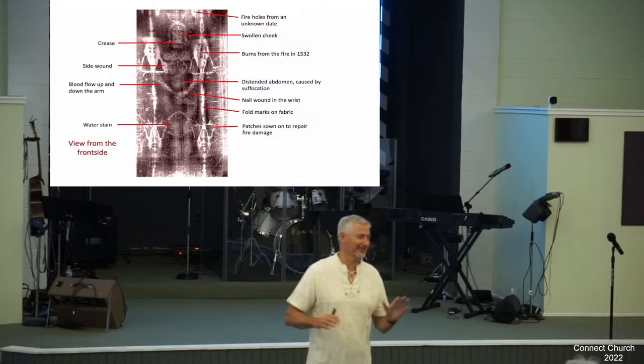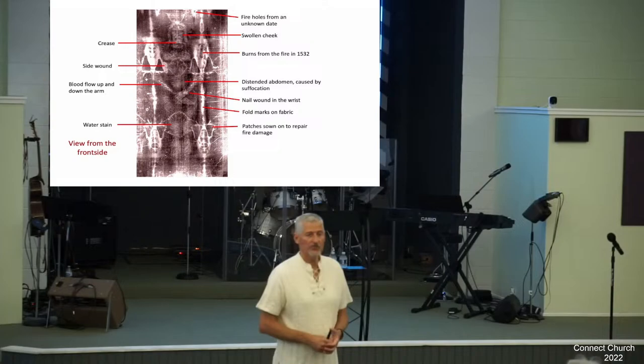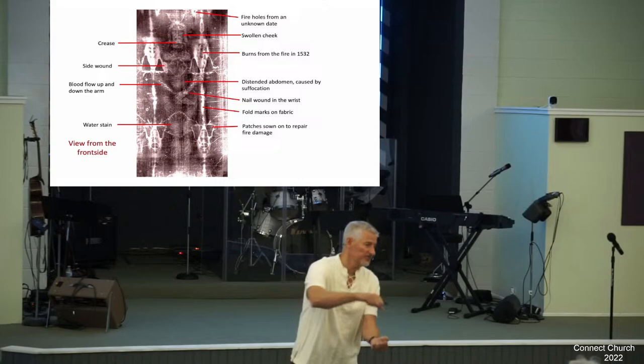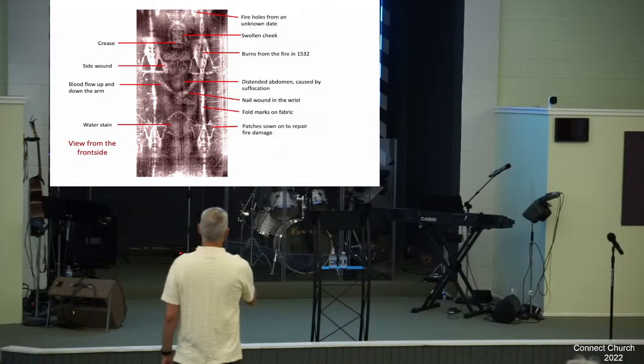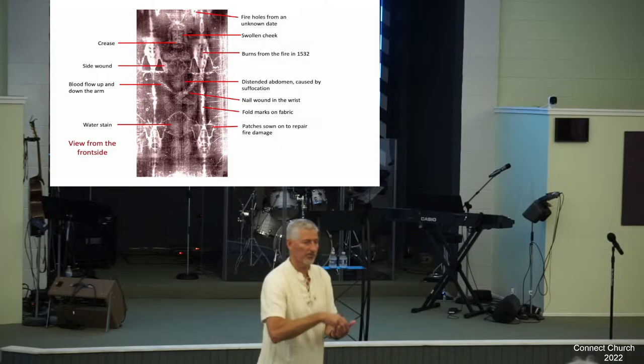I don't know why they put it in a lead container, but there was a fire in 1532 in the area where it was being held, and some nuns came and threw some water on it. And so what you're seeing here is not part of the original shroud. This is the crease and the water stains and the burnt marks, and then these two things here are patches. These are patches because it was folded. The fire went through and damaged some of it, and they put these patches on it.